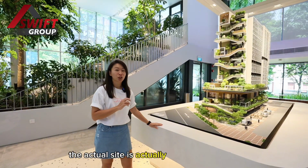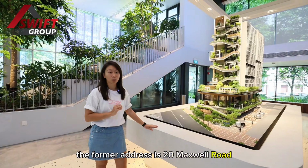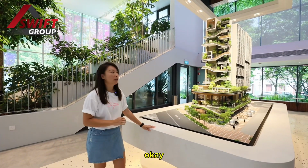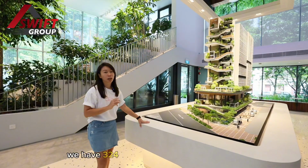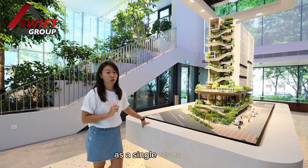As I mentioned earlier, we are not at the actual site. The actual site is actually at Maxwell House. The former address is 20 Maxwell Road and the new address is relocated to 31 Trust Street. For the building itself, we have 324 units and 11 commercial shops sold as a single strata lot.